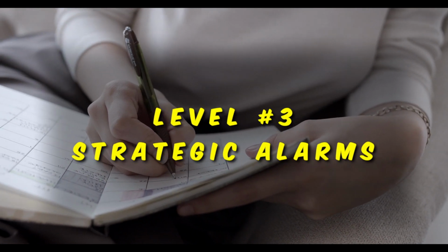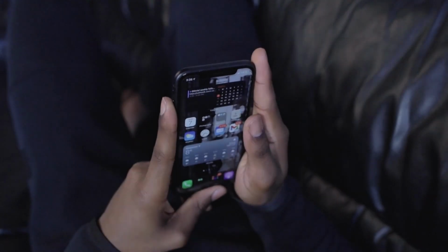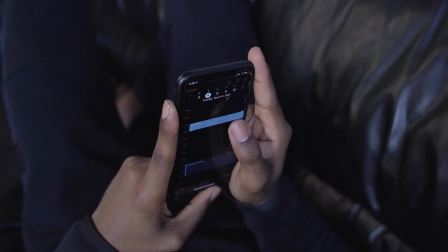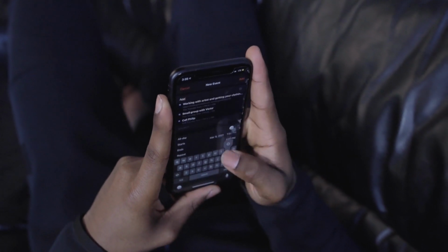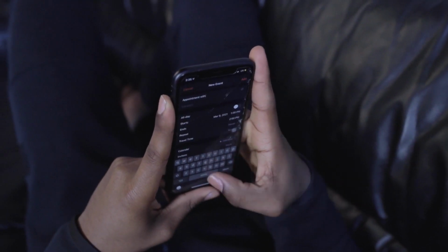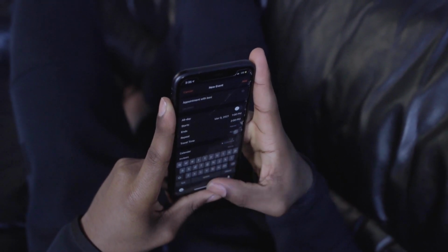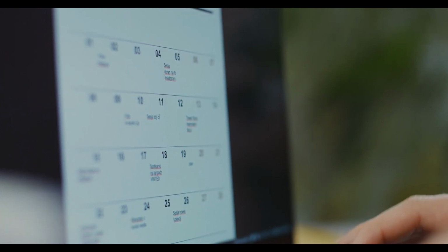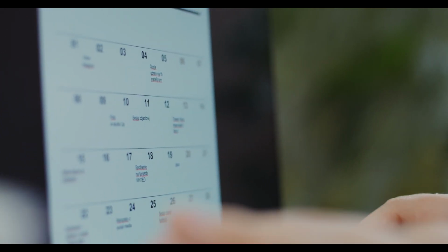For those of us who find sticking to a schedule particularly challenging, the third level introduces strategic alarms. Beyond the gentle nudge of a calendar notification, these are loud, insistent alarms set on your phone for critical junctures in your day. These might mark the start of your workday, reminders to take breaks, exercise, or transition to evening downtime. These alarms act as an external force, breaking through distractions and refocusing your attention on your schedule.